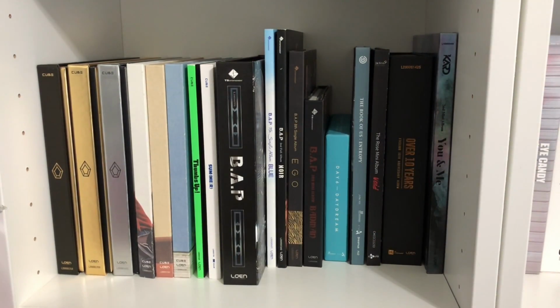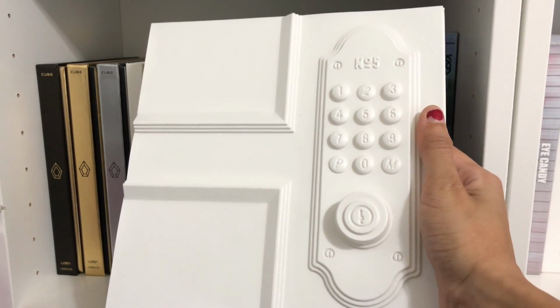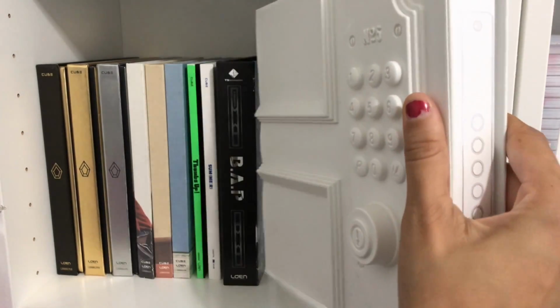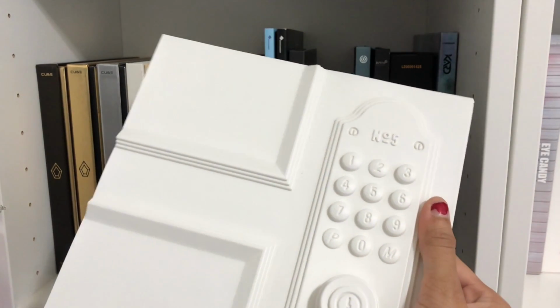So that is it for my collection video. Oh, never mind. I have one more album. So the last album I have here, it actually is stored on a whole different shelf by itself because it is just way too big and too bulky. So I have 2PM's album. This is their 5th album, and it is very cool as far as packaging goes, but it also protrudes out, so it can't really be stored on other shelves with other albums.